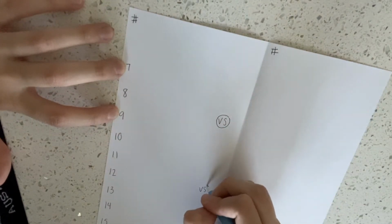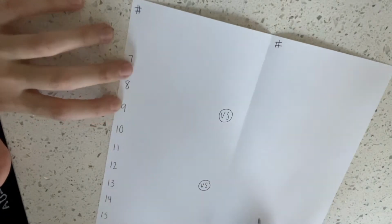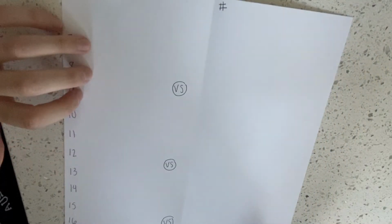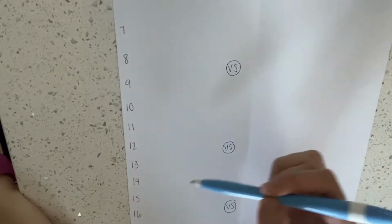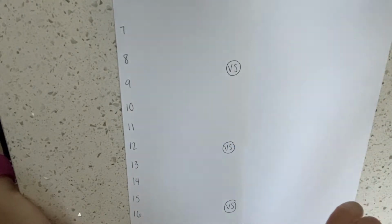So I always write VS at 8, 12, and 4. And then I circle it because that's something I will do myself. Whereas like meds, I can't administer them with my nurse. I have to do it with my instructor. And so I won't administer meds really at all during clinical, but I'll write down vital signs, whatever kind of meds they have for the day, when they have their baths, whatever, just to keep myself organized.